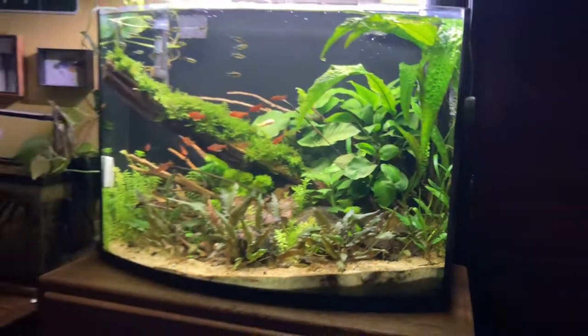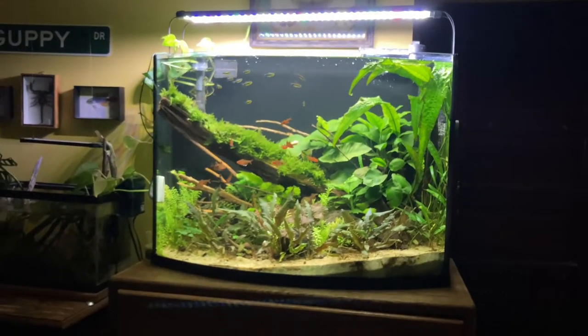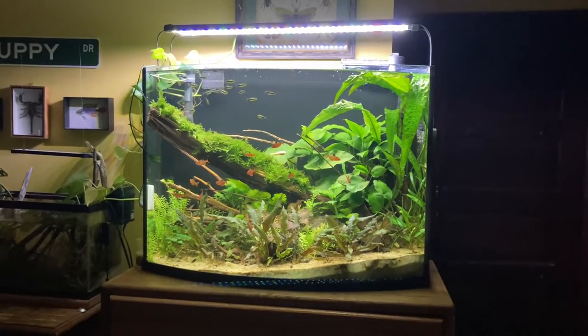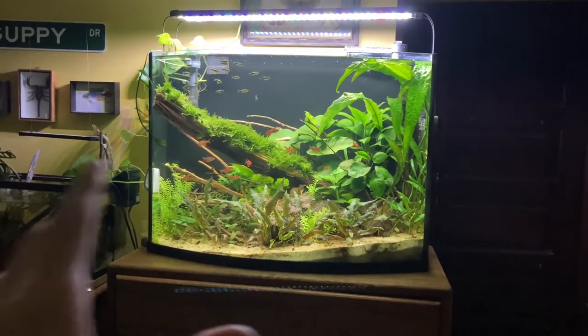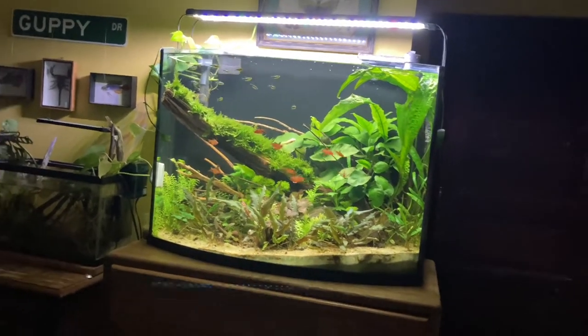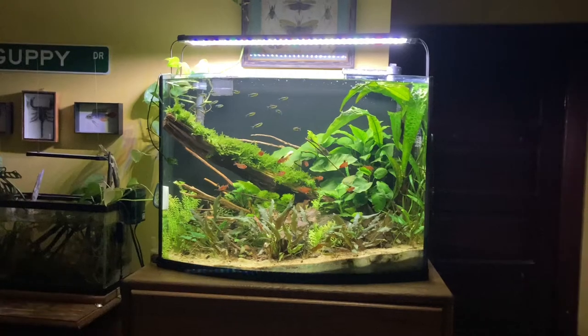But yeah, hope you guys like the trim back of this tank. I hope you like how it looks now. Once again, it's probably not going to look like this in a couple months. I'll try to keep it maintained, but most likely it's going to grow back in, then we'll do another hack back. It's kind of nice, a refreshing look, almost like a brand new tank.